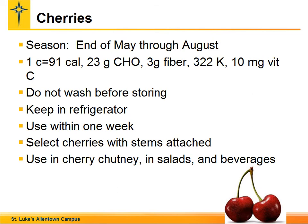Cherries, another great fruit that you can get during the summer months. Peak season, end of May through August. 1 cup is 91 calories. It gives you 3 grams of fiber. It's a good source of potassium and vitamin C.